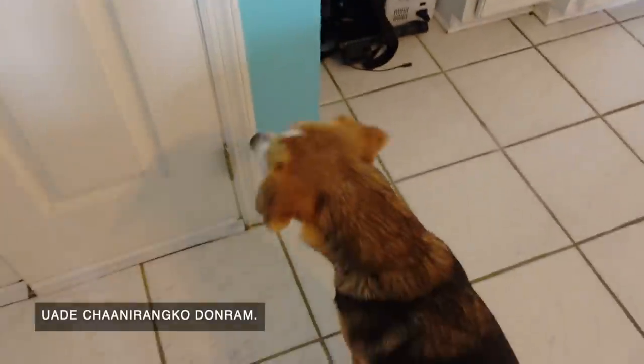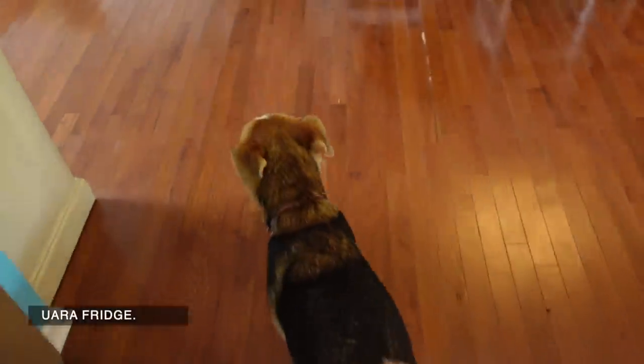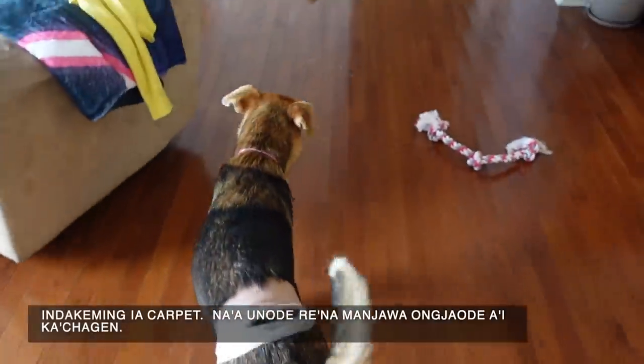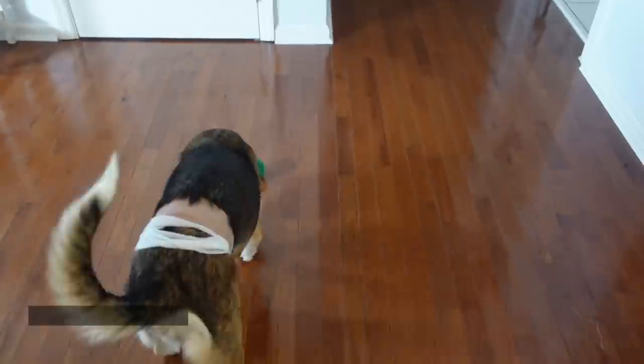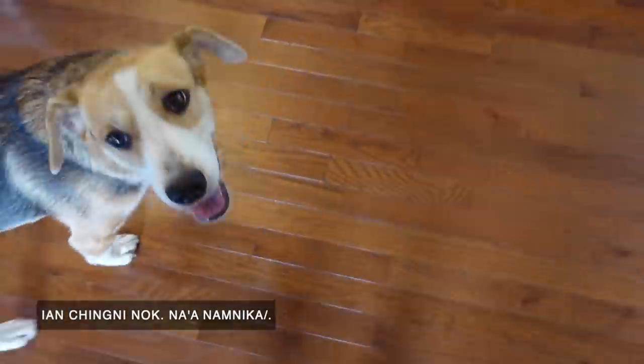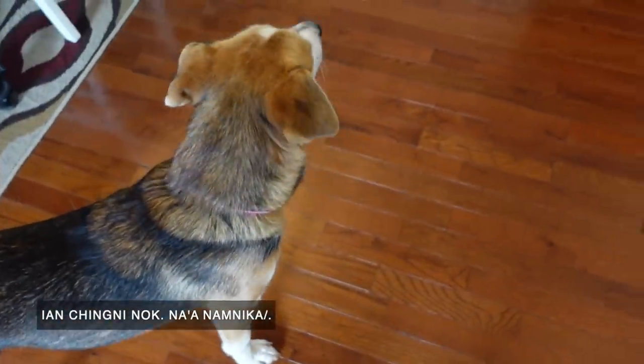That's the pantry where we keep food. That's the fridge. We're moving past the fridge, okay. This is a carpet. You're not allowed to go on the carpet because mom will freak out. Alright, we're going to the ball? Alright, that's basically our house. You like it?